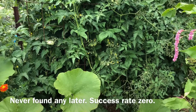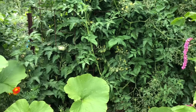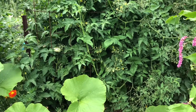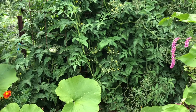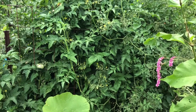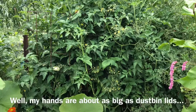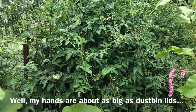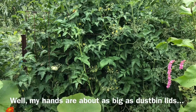I've watched so many videos, read so many books, talked to people in person, talked to more people in person, watched more videos, read more books, tried at different times of the year, different techniques. It just doesn't seem to work for me. I think either I'm just not meant to do this, or my giant fat hands are just too clunky to manage this sort of thing. Maybe I need to stick to corn and squash, things that I can manage.